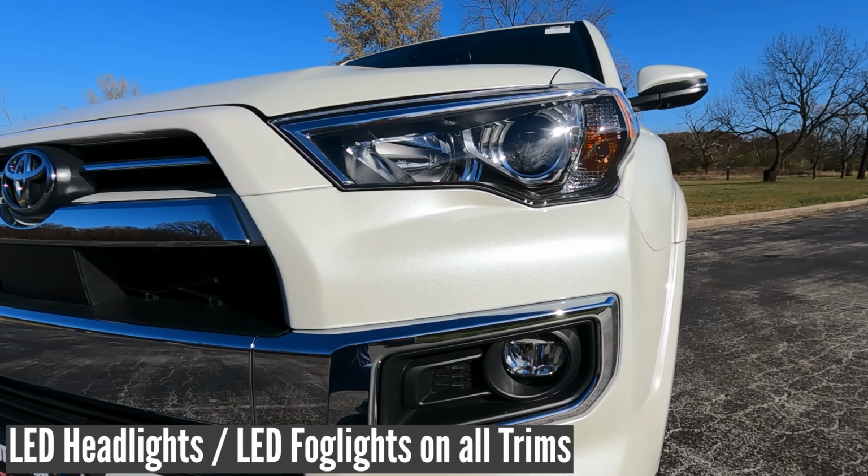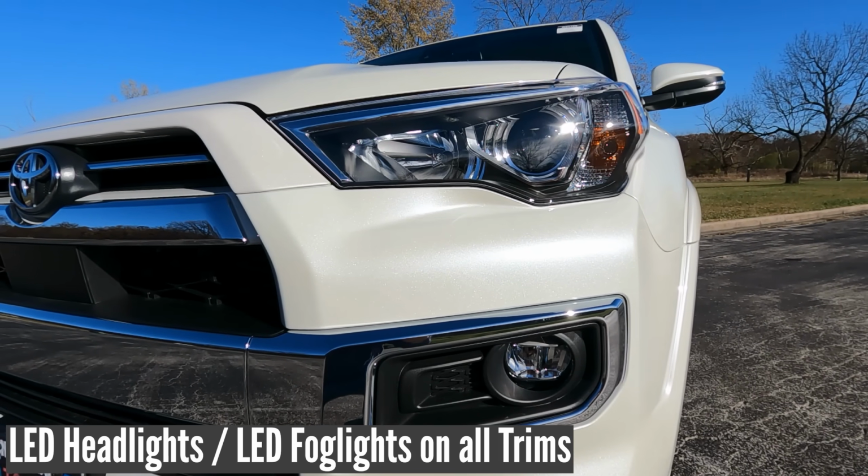So let's see how good this 4Runner is and how it drives. First, let's talk about the changes, because there's almost no changes for 2021. LED headlights become standard now across all 4Runners. That's really the only feature that gets changed for 2021.